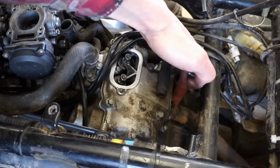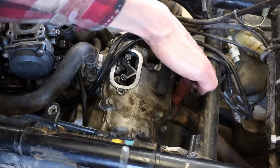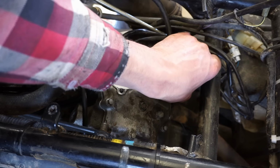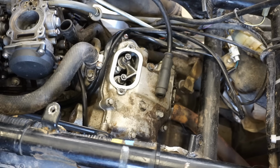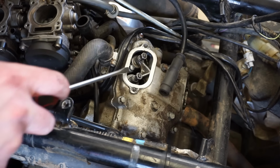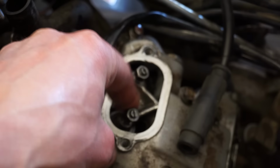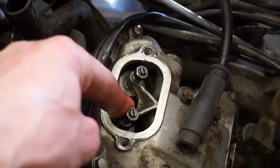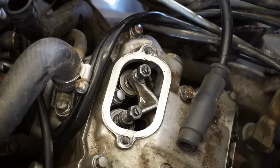Exhaust feel fine. Those actually feel perfect. We'll tighten those up too just to make sure, but yeah, let's set these intake valves. There we go. So that rocker was just stuck down, I think from having these backed all the way out. But now we're going to fix that problem.